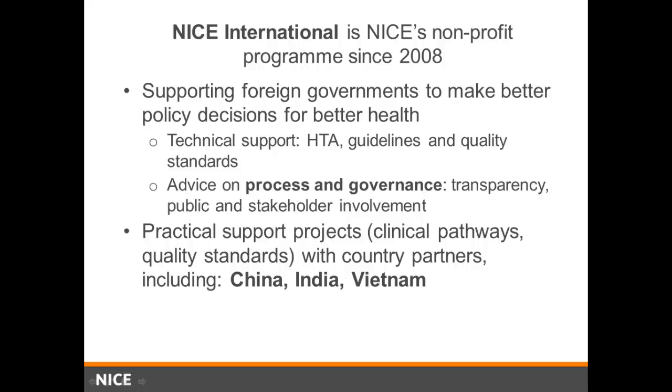Now, I want to say a bit about the work we do at NICE International. NICE International supports governments from different countries all over the world to help them make better decisions, better policy decisions for better health. So this means making better use of evidence, including guidelines, quality standards, health technology assessments, as a means of improving population health and to achieve and sustain the goals of universal health coverage.